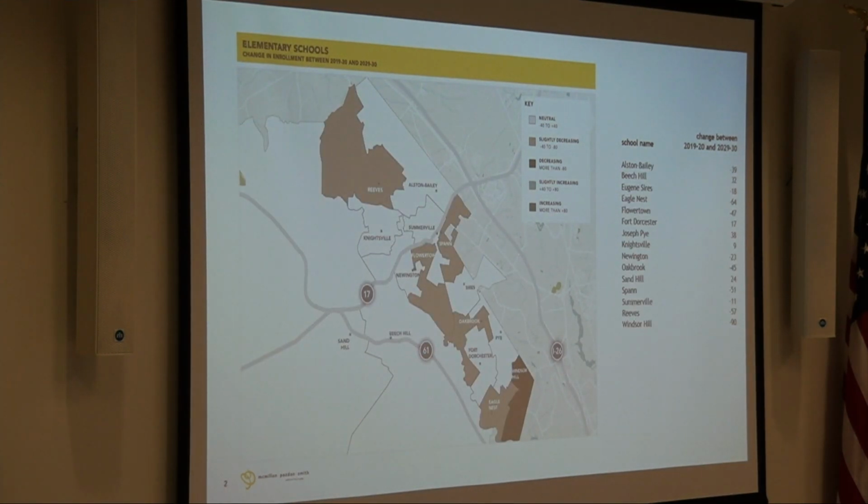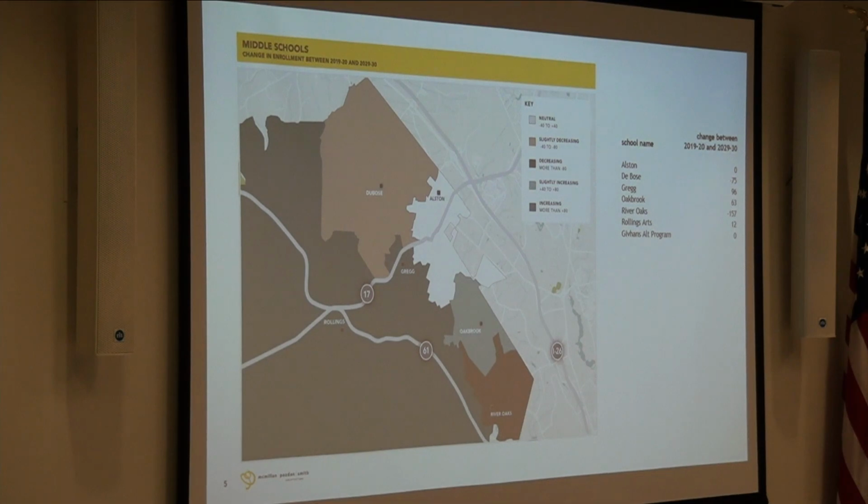Sorry, let me go back there. You can see in white where those neutral areas are, but the darker that it gets, the more decreasing there are. And one of the areas we saw that there is a decrease of more than 80 students over the long term is in that lower area at the bottom of the screen. That's where Windsor Hills, right below, I believe, River Oak, Eagles Nest. At the middle school level, the story's a little different, to be quite honest with you. You can see the little dots as far as where the middle schools are.